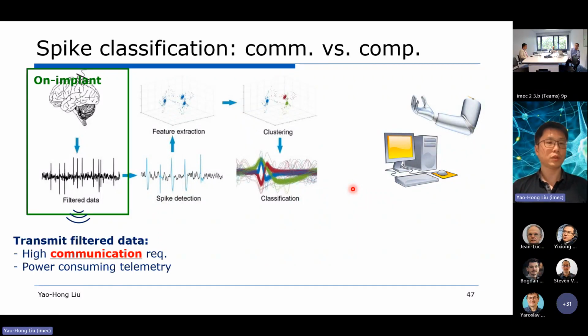So this question becomes a balance between the communication and computation. You can choose to send out the data right after you record the signal. In this case, you send out the raw data, and this is going to have very high communication requirements because it's going to consume a lot of power, because wireless communication typically is very power consuming. So this is not a very efficient approach.